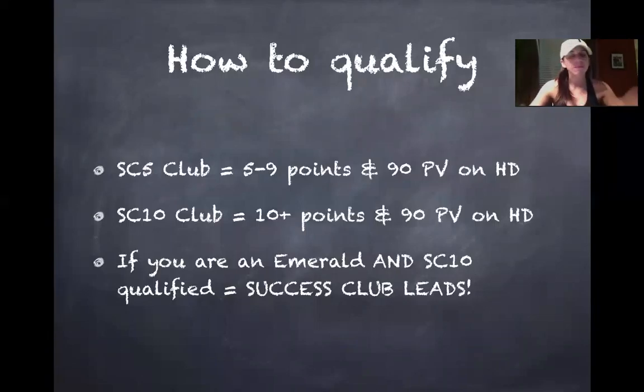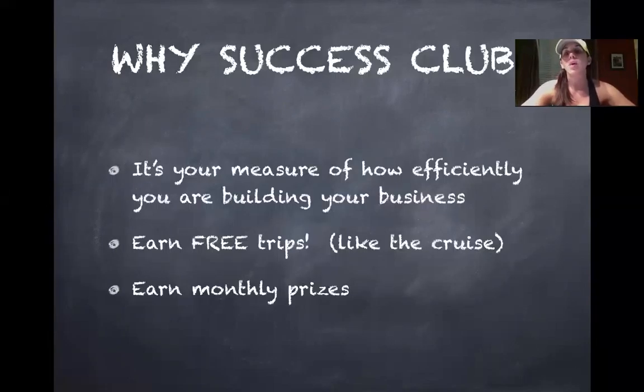And it's really random. We work off what's called a lead wheel. So just imagine like a wheel going around. And depending on how many points you earn that month, that's where you're placing on the wheel. And as orders come in through all those other sources I told you about, they spit them back out on the wheel. Hope that makes sense. Okay, so that's Success Club, how to qualify. And then again, why Success Club?